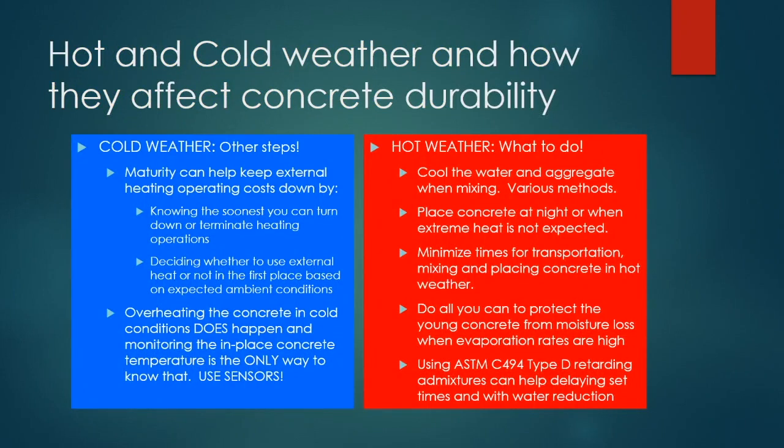So a couple of other things. The cold weather, using maturity can certainly help keep external heating operation costs down by knowing the soonest that you can turn down or terminate heating operations, and also deciding when to use external heat or not in the first place, which can save a lot of labor, simply based on the expected ambient conditions. So for example, if you know that the overnight lows are only going to get down to, let's say, 28 degrees Fahrenheit, but you know that by that time your concrete will already be at over 500 psi, or you have plenty of internal heat being built up by the heat of hydration of that concrete, you could possibly decide to not even bother putting blankets on that concrete. And overheating the concrete in cold weather does happen, and monitoring the in-place concrete temperature is the only way to know that. So use sensors, folks.